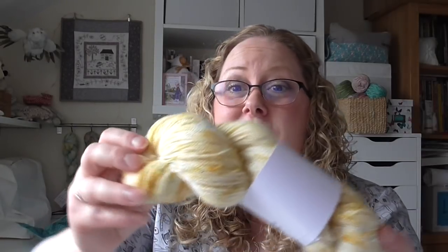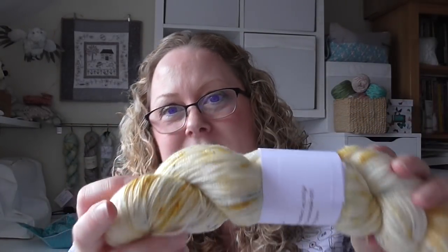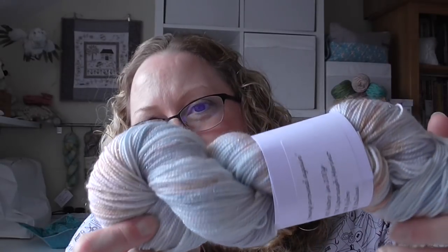So I've got some Rio, and this is in my BFL base. I've only got a few of the yarns in the BFL in the shop at the moment, just because I've run out of undyed BFL, so I shall be getting some more of that in the future. This is Coming Around again on my sparkle base. I really like that. That's lovely.